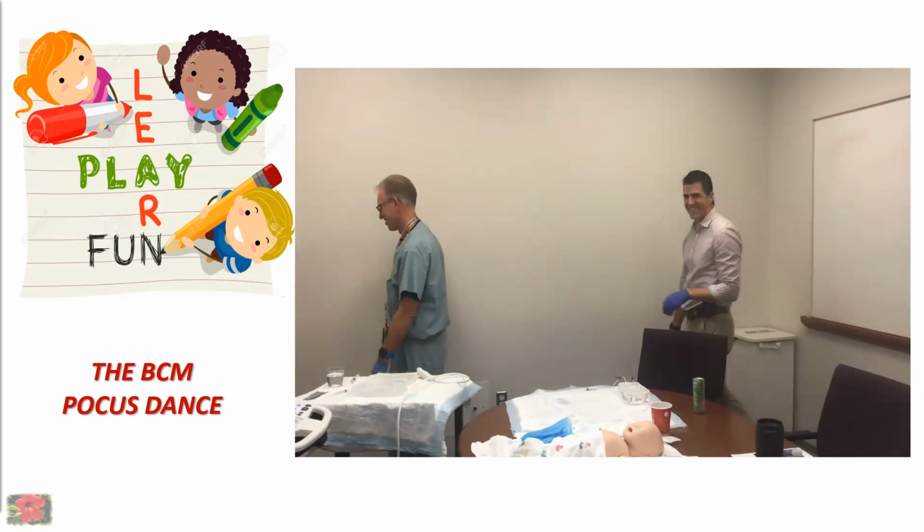Yeah, if you couldn't hear it, I apologize, but really I think Mona and their BCM POCUS dance was great because it kind of shows you probe manipulation in a really fun, interactive way. And then I think it'd be really fun if the whole group did it. Yeah, we were cheering for the dancers.